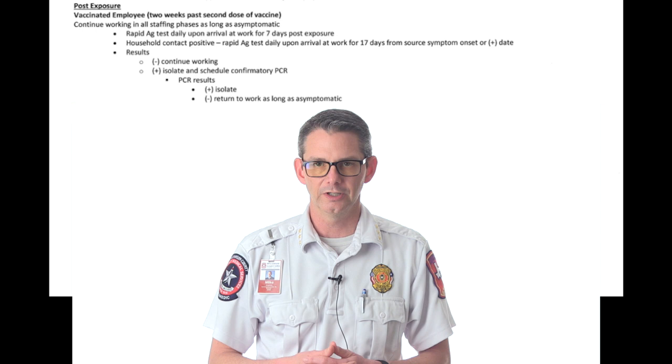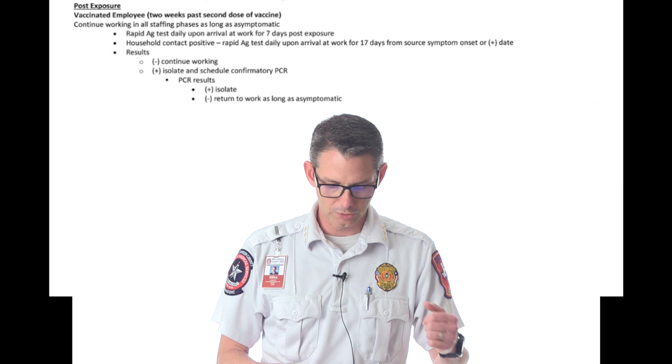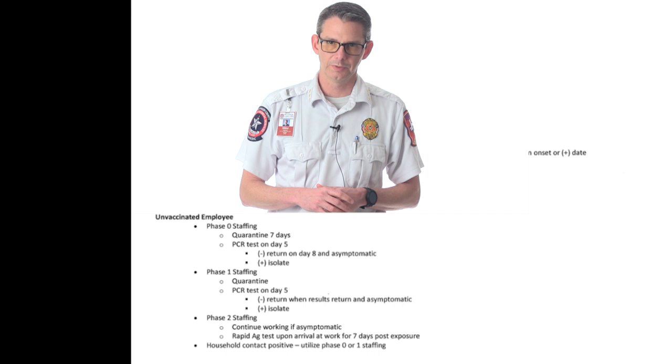If it's negative, you continue to work. If it's positive, we'll schedule a confirmatory PCR. If that's positive, you isolate. If that's negative, you can return as long as you are asymptomatic. That's for vaccinated folks on a post-exposure.